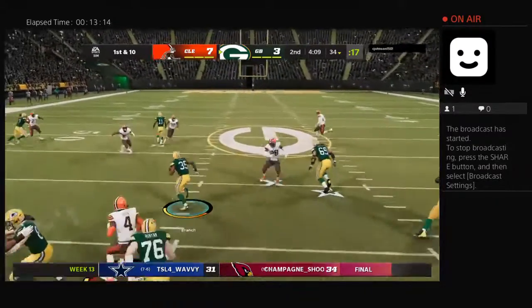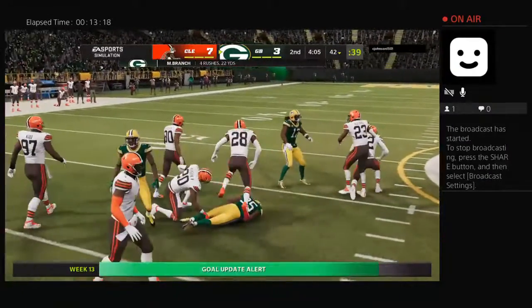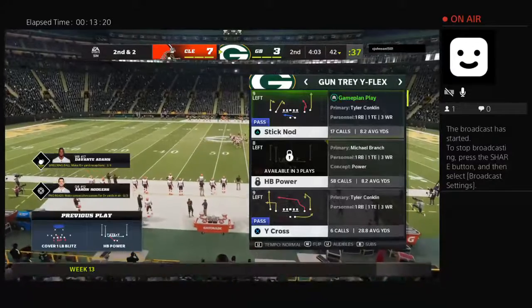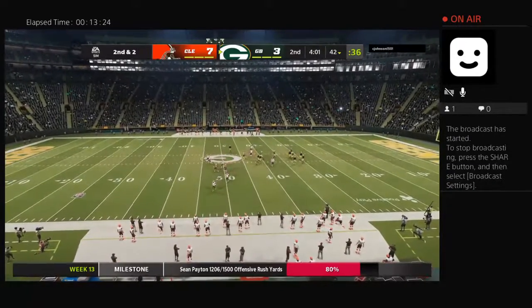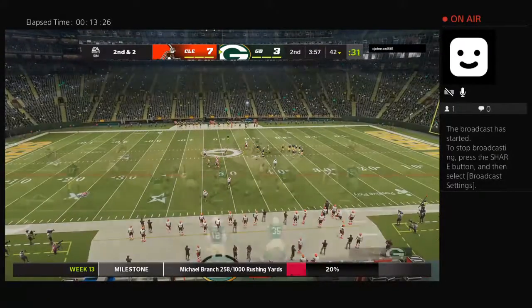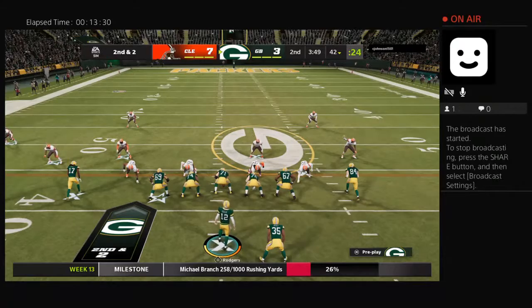On first down, Branch. And they'll get him down after a pickup of 8, 2nd and 2. And there we saw one of the downsides of blitzing during a run down, because sometimes you get out of your gaps. You don't fit the run quite as well because you're headed towards the ball carrier with abandon.